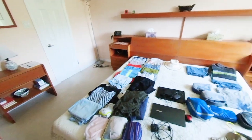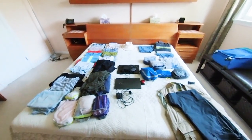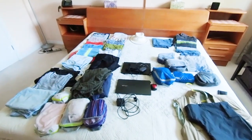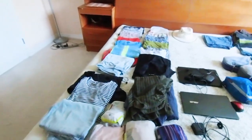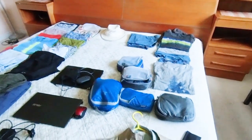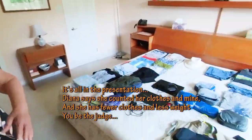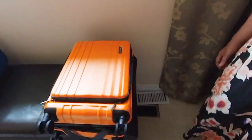So, we have pared down from our previous carry on only, and we found even with the carry on only, there were things that we took and never used. So Deanna's been working very, very hard to cut back on what we're taking. And before she gets into the detail, you'll see on the left side of the bed here is Deanna's very few things, and on the right side of the bed is the stuff that I've been allowed to take. So let's start with our new accessory or luggage.